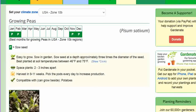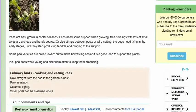It gives you a tip on picking the pods every day to increase production, and what is a compatible vegetable to grow next to it, and it tells you that it can be grown beside potatoes, which is good. So it gives you some additional information about when peas are best grown, some tidbits, maybe some culinary highlights of how to utilize or eat the peas.